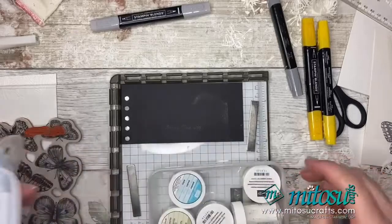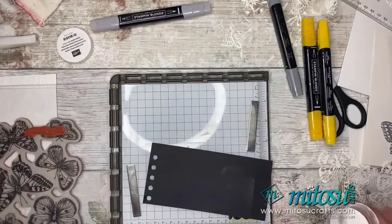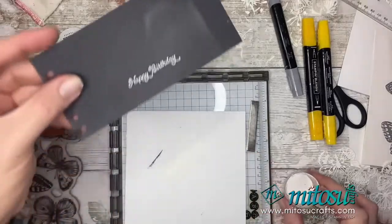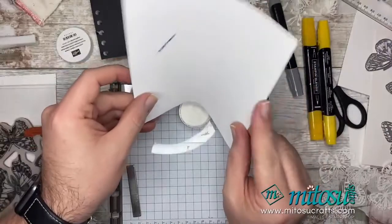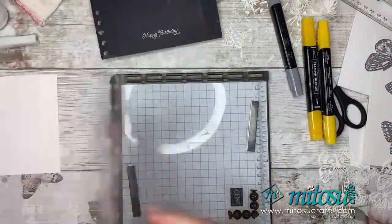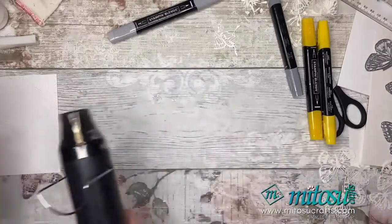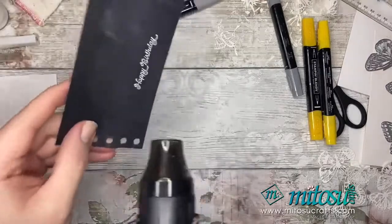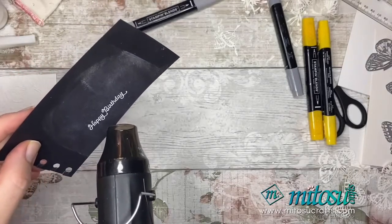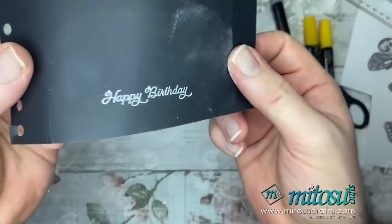I will take my white embossing powder now. And I will pop that on like that. And then I will just heat set that one. So I'll just grab my heat tool. And that's that one now heat set right there. So that's good.